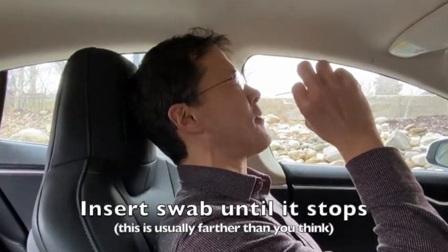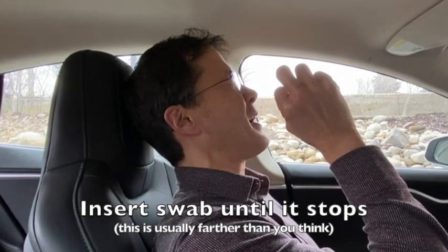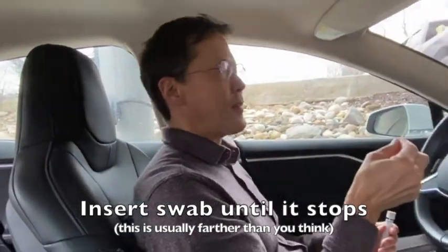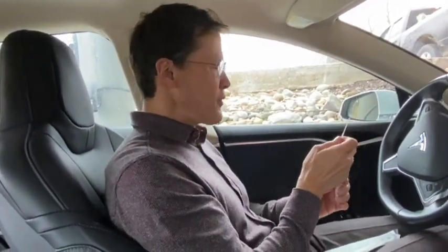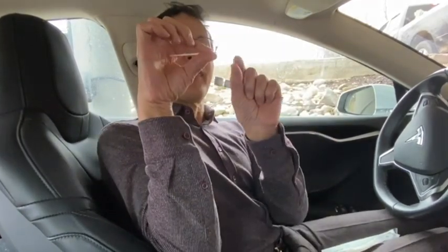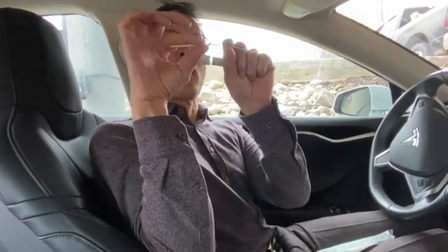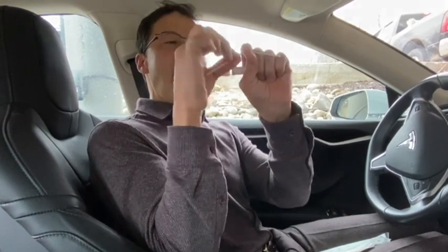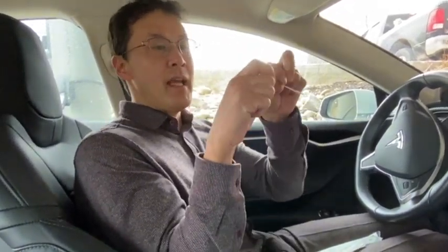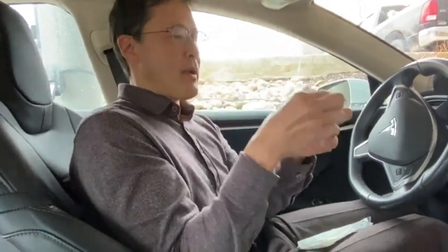It can be a little uncomfortable when you scoot it down there, and you twirl it around a little bit and bring it out. Then you do the same thing with the other nostril. After you've done that, you break this swab right where it gets narrow like that. Break it right in half. It's going to take a couple of twists. If you have a hard time breaking it, you can actually just bend it in half like that. But I was able to break it.